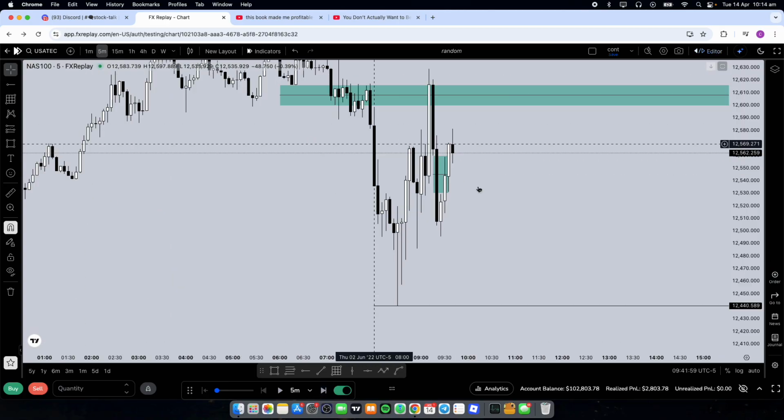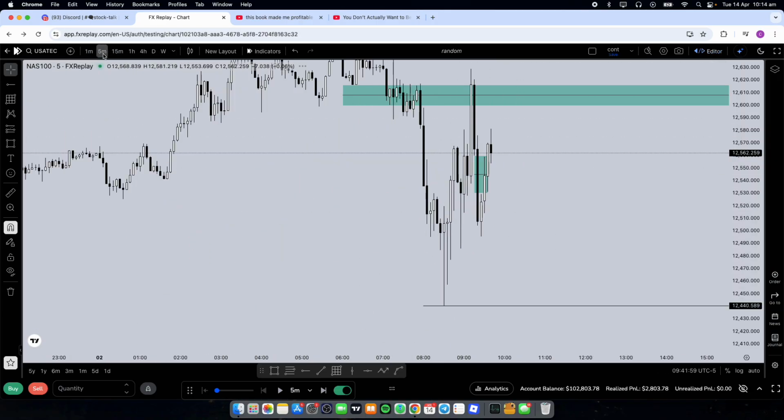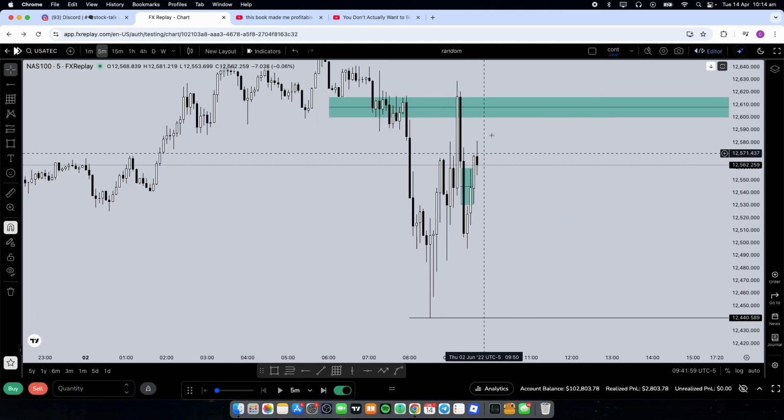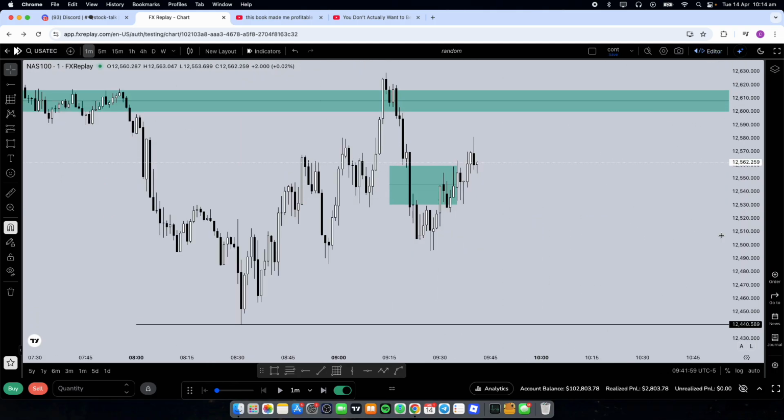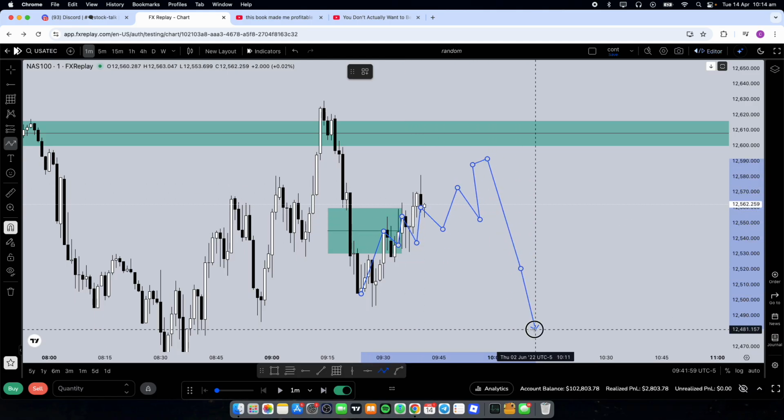Okay, we're doing nothing. We're literally just chopping. I know, like we have SMT on the low, but it's not really that strong. If we have SMT, I'd expect a pump, but we're not really pumping. So we could just chop in, chop in, chop in, and then dump.